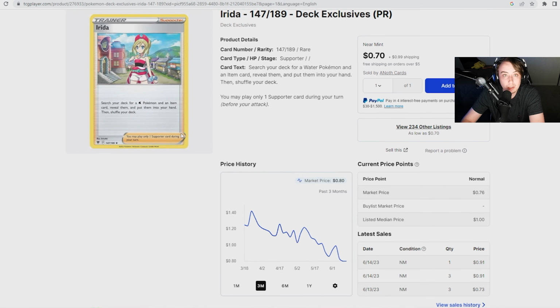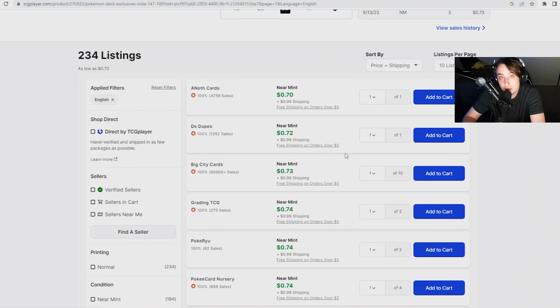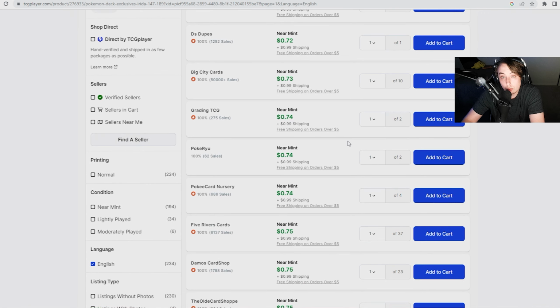And then finally, we have Irida. This is the non-holo one. Definitely a good price. It was around $1.15. If we look at the 6-month, it was upwards of $2. Now it's down to around the 75-cent mark. This is what makes the water deck work, because you can search for a water Pokemon and also an item, which means you have a 1-card Rare Candy.